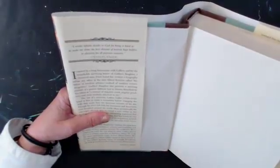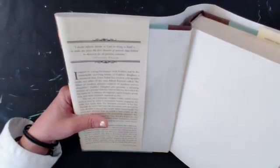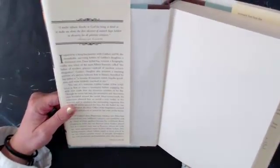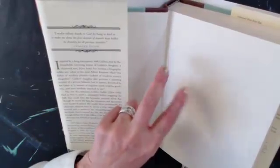Okay, so here's a quote by Galileo. I render infinite thanks to God for being so kind as to make me alone the first observer of marvels kept hidden in obscurity for all previous centuries. A little quote there. Inspired by a long fascination with Galileo and by the remarkable surviving letters of Galileo's daughter, a cloistered nun, David Sobel has written a biography unlike any other of the man Albert Einstein called the father of modern physics, indeed the modern science altogether. That's a quote by Einstein.